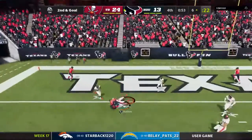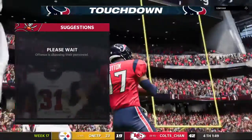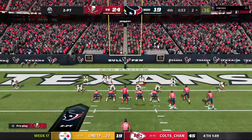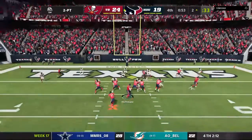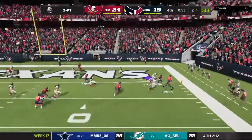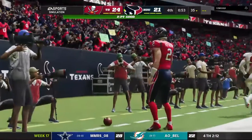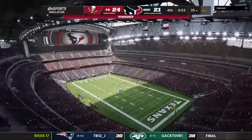Looking to throw on 2nd down. Hoffman, it's complete. And he takes this one into the end zone. And all of a sudden, here in the final minute, things get a little bit tighter. They'll try and throw for it. Flushed out right. And he will get into the end zone as a 2-point conversion is successful. And the lead is down to a field goal here in the 4th.